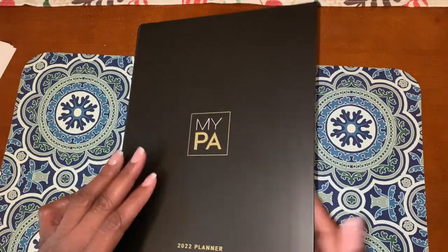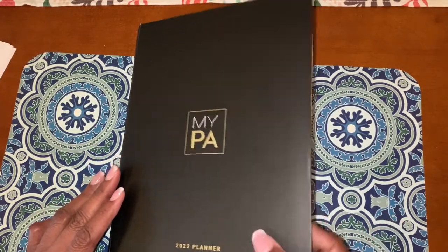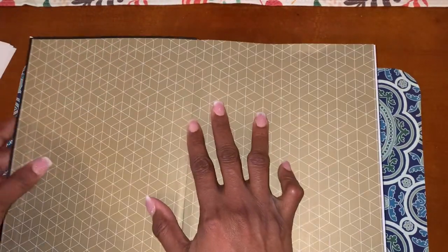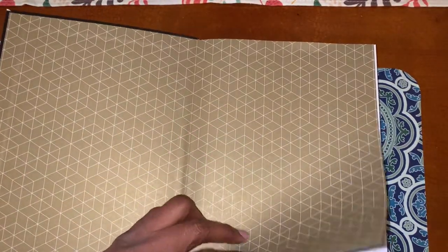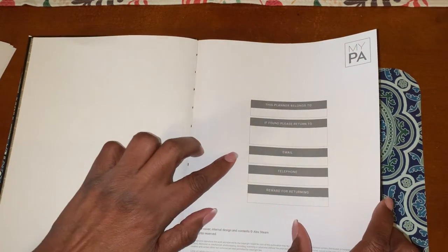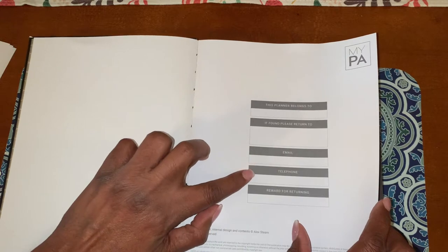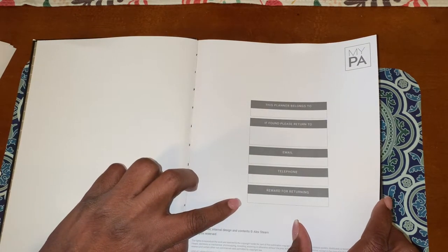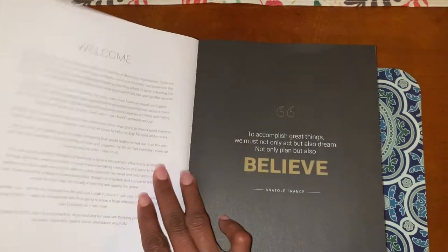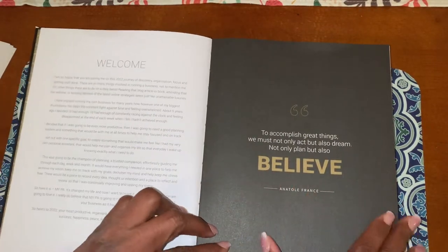But let me get into it because you're going to be very, very impressed. First of all, this is a nice thick cover here. Even though it's soft, it's nice and thick. That's the inside of it. Let's just roll through it. We've got our intro page here, who it belongs to, who to return it to, email address, telephone, reward for its return. Okay. So this is just the intro page.